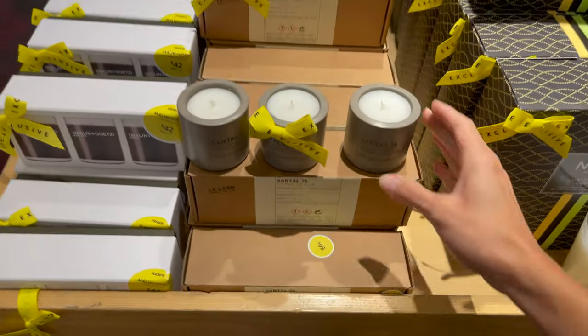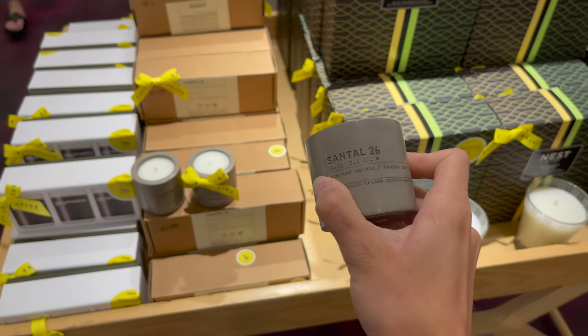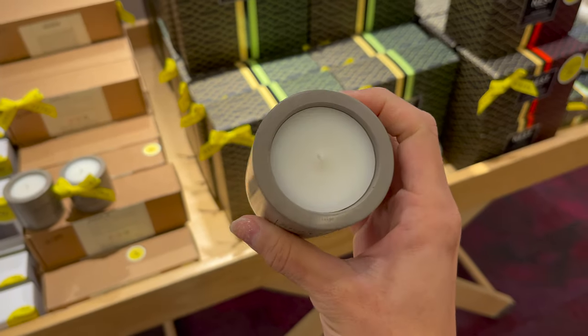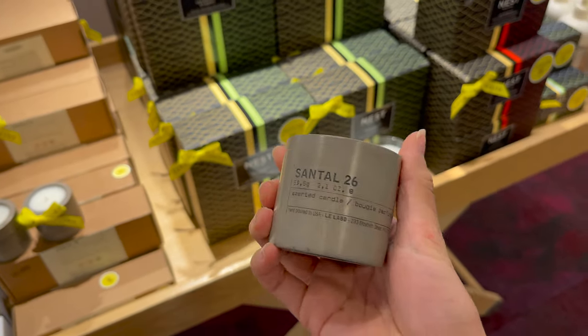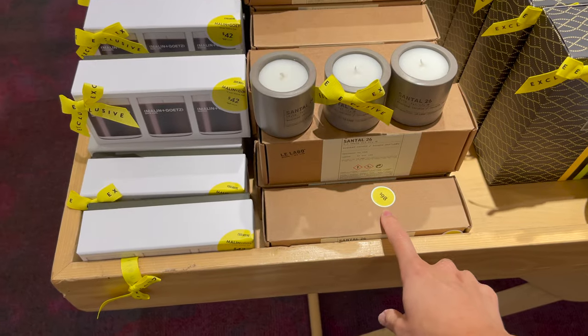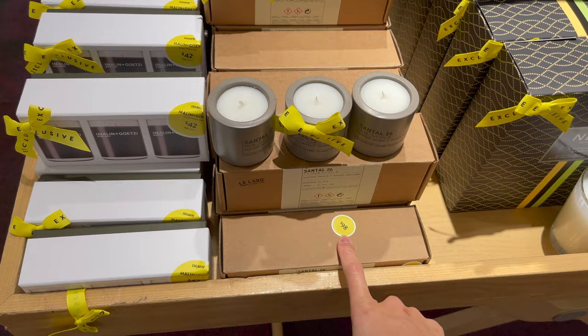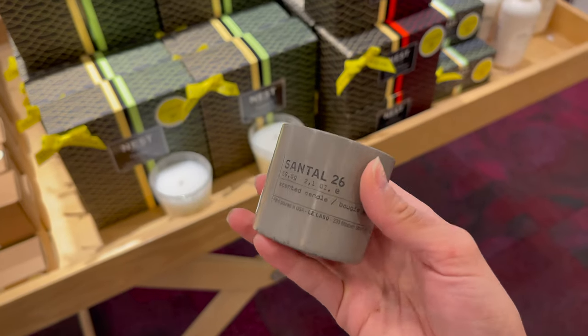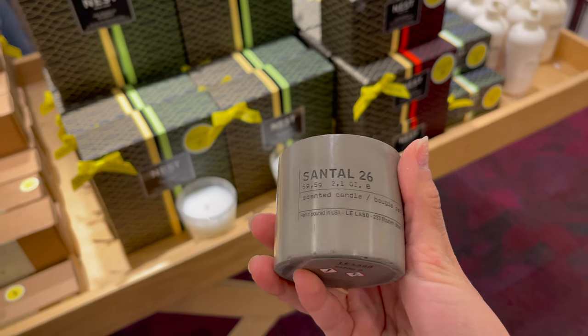Ooh, these. I really want these for my house as well. The Lalabo candles. If you don't know what Lalabo is, it's a really expensive, luxurious candle and fragrance company. And this is on sale for 3 of them for $98. And you may be thinking, that's crazy expensive. And you're right, it is. But it's a luxury experience. And I probably would never light these.